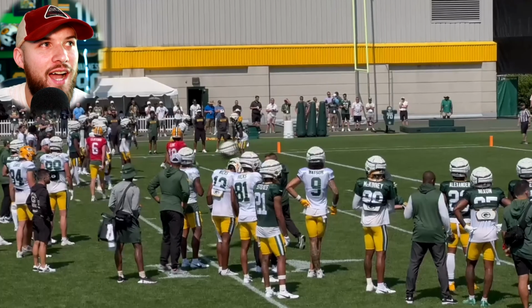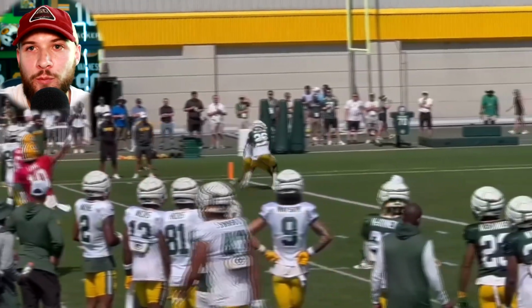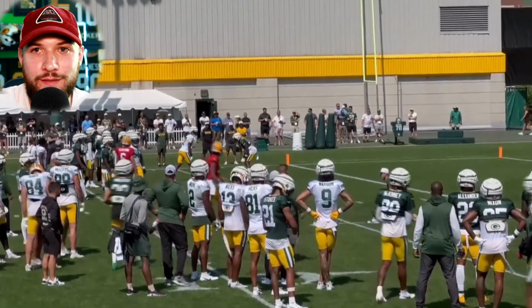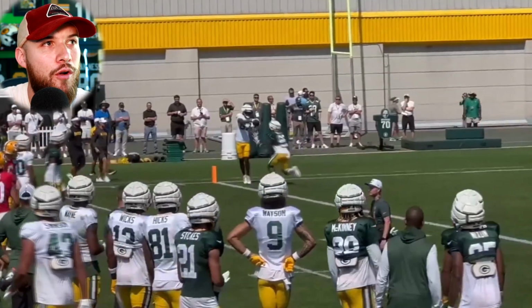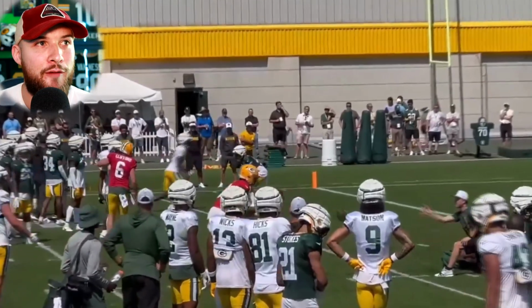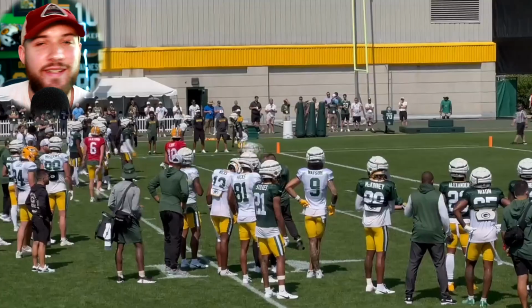Here's a really nice timing throw. Jordan Love to Romeo Doubs versus Corey Ballentine. Doubs went 2-0 versus Ballentine in 1v1s today, and just a perfect timing throw for Jordan Love, throwing it before his wide receiver is even looking, right on the break, perfect timing and perfect placement to that front pylon to only where his wide receiver can get it. Ballentine doesn't even know the ball's there.